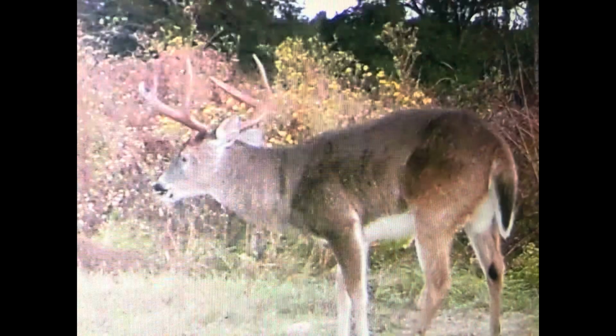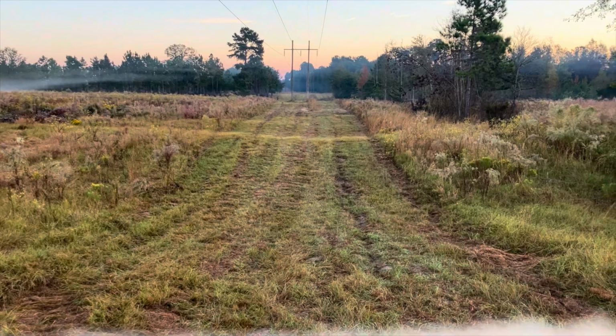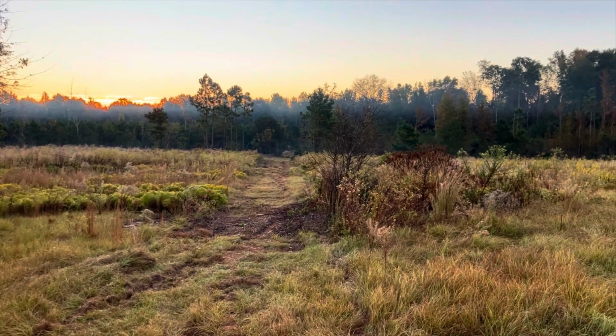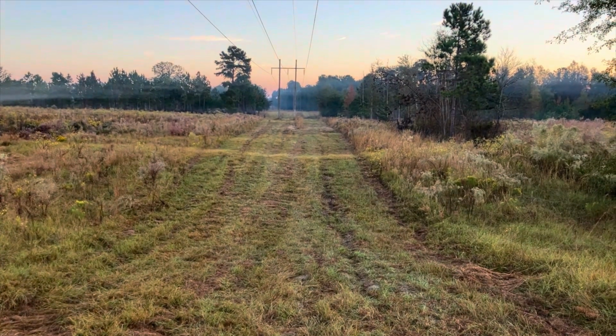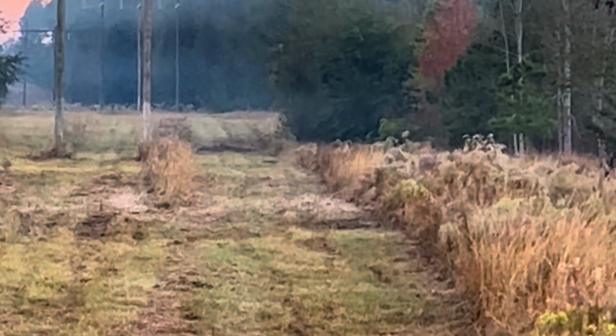Anyway, I was just watching down there, and this one came out, and he was a pretty good one. I think they call him Little Brow, but anyway, he came out, and I was watching him just for a few seconds. He was pretty wide, and I just dropped him. He's laying out there right now, so I'm pretty happy about that. That's the lane that I was watching. Sure is nice out this morning. But he's laying down. Down to the right of that power pole, a little past it, but you can't see him.